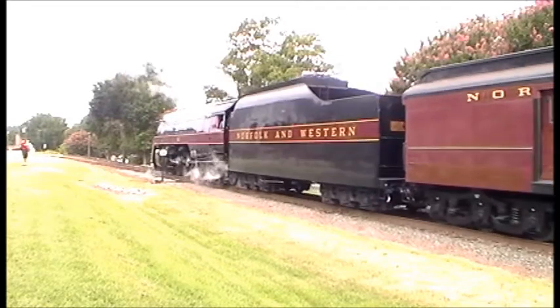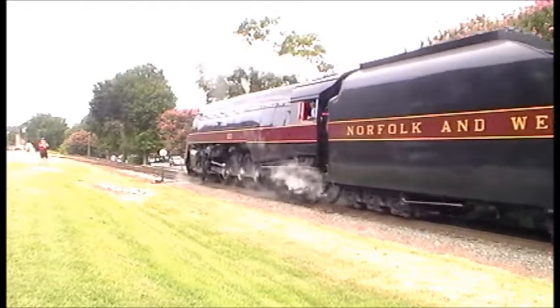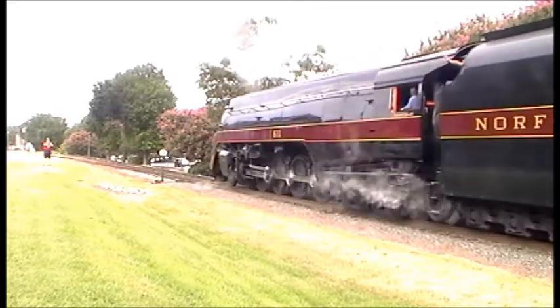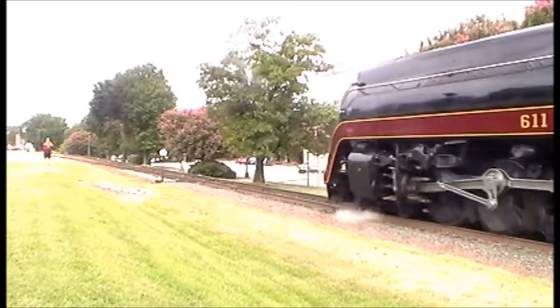Although the mainline excursions were over for 2016, 611 did get the chance to operate further at the North Carolina Transportation Museum and even pulled the on-site passenger train on July 30th.